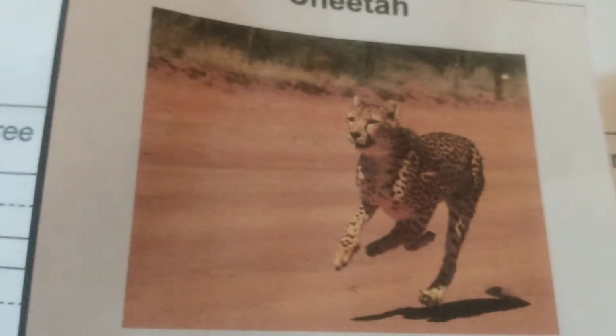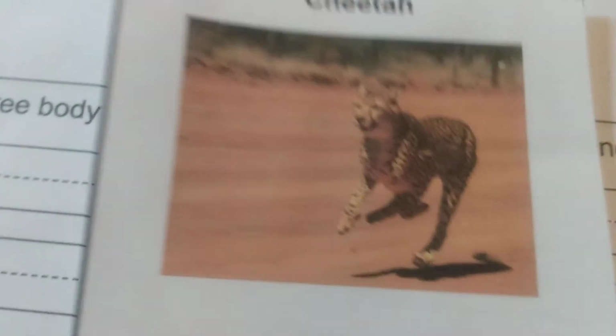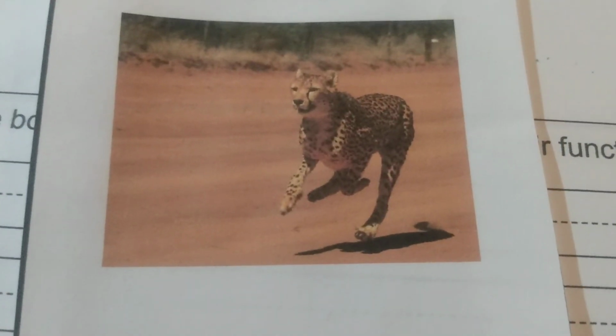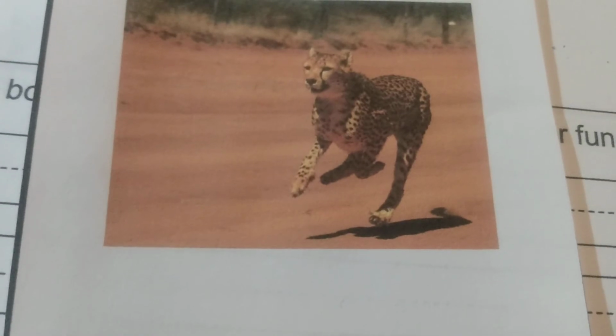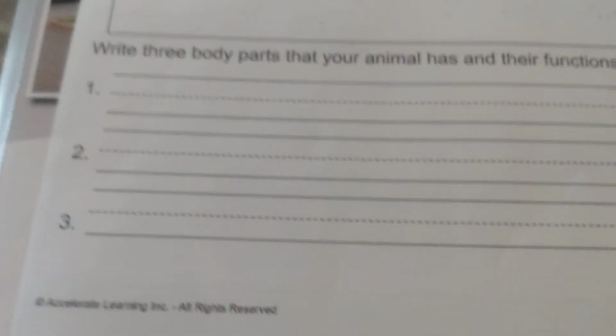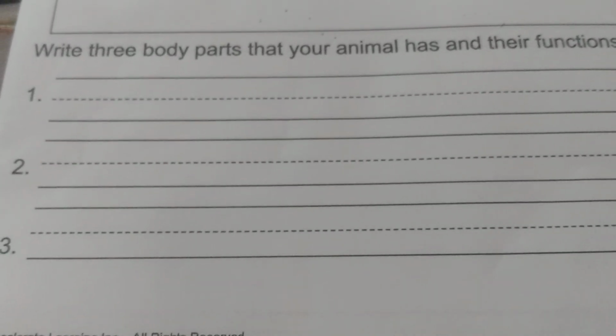So if you do the cheetah and you don't know how he uses his tail or how it helps him, that's okay. I wonder if it provides balance. But if you do the cheetah, you could also put his claws. His claws help hold on to things. You could put that there. So just remember that on this page, choose one animal and try to write about 3 body parts. And this page doesn't have to be in a complete sentence yet.